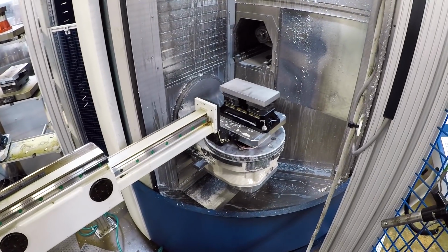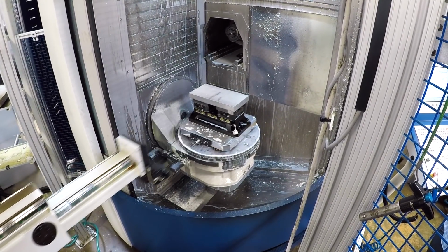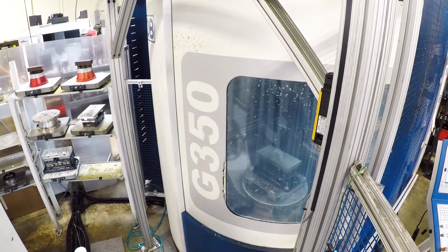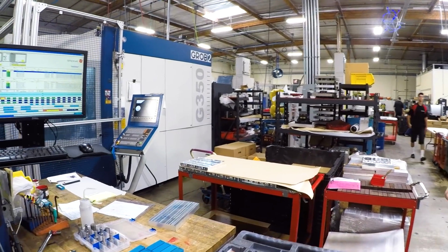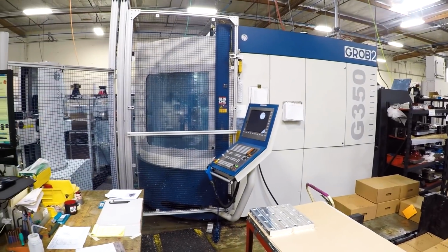So we'll run with nobody here. Maybe somebody will check in through the weekend, come in Monday morning, and the thing's full of finished parts. Awesome. Shop owner's dream, right? Yeah, it really is. It's a lot more work than everybody wants to make it out to be. These are celled together on automation. So we have 2 identical Groves and a robot that feeds both. Look at that.